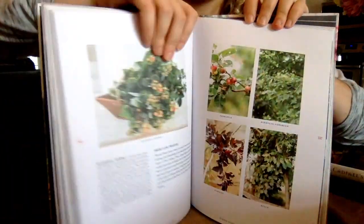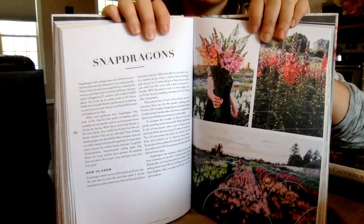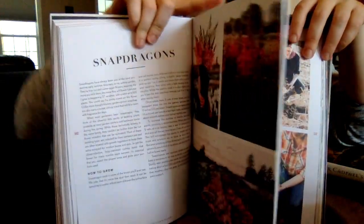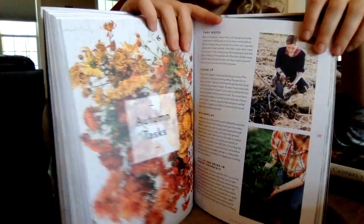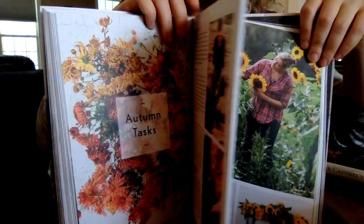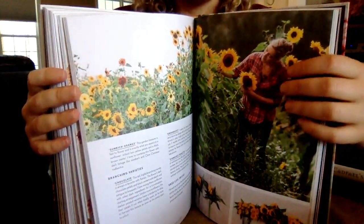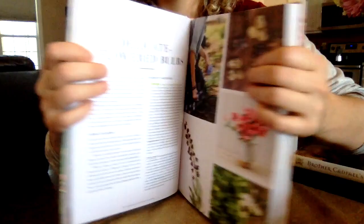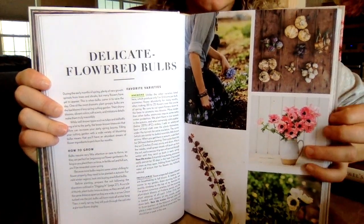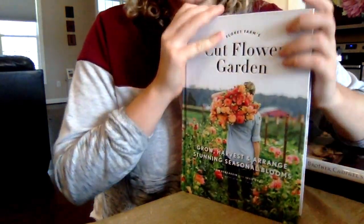She also breaks down her book into seasons and then talks about what to do within those seasons, your to-do list and basic knowledge that you need to know within the seasons. I never was into cut flowers for the longest time, and then my job wanted me to do cut flowers for the restaurant and to really start thinking about that, and I didn't quite know where to begin or where to start, and I got this book and it just opened up a whole new world to myself about flowers.